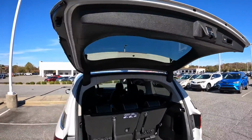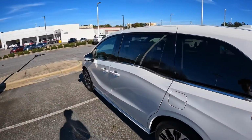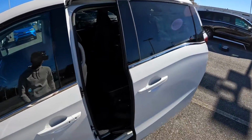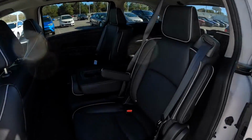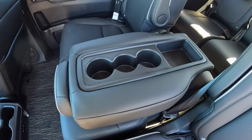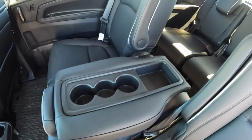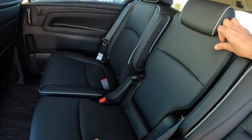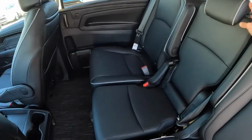From here, we can close that, and then to open the doors, you can either grab them by the handle itself, press the button here, and then as they open up, you're gonna get a lot of configurations for the second row seat. As you can tell, this middle seat is folded down now. You have a nice armrest as well as some cup holders. And then if I pull this strap, we can pull this back up. So you do have a third seat here, which is a cool feature.